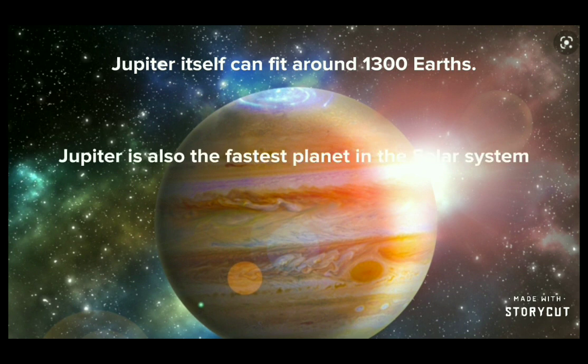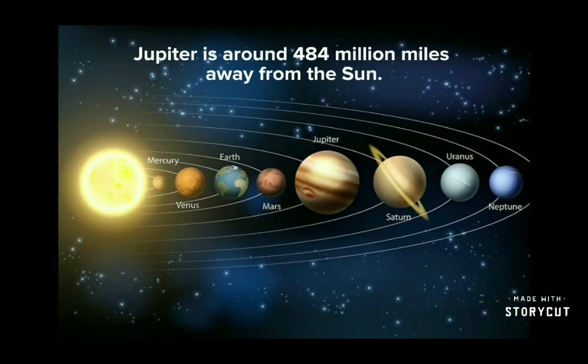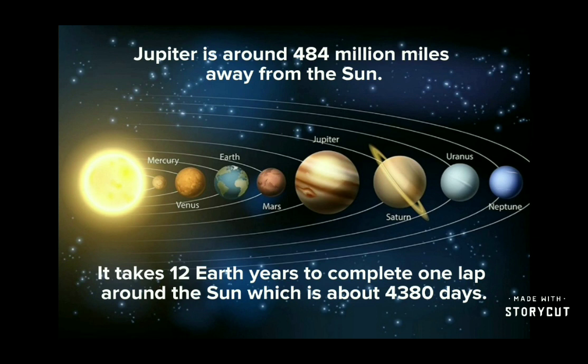Jupiter is also the fastest planet in the solar system. It takes only 10 hours to complete one rotation around its axis. This means one day on Jupiter is only 10 hours. Jupiter is around 484 million miles away from the Sun. It takes 12 Earth years to complete one lap around the Sun, which is about 4,380 days.